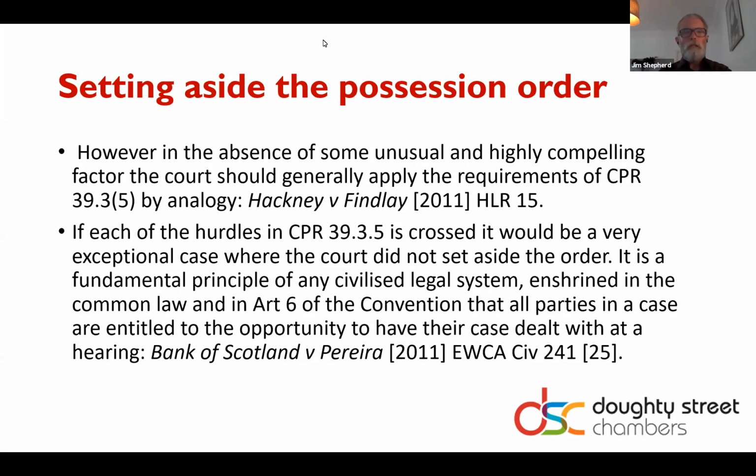And really the corollary is that all of the criteria have to be met, and it's quite an important case, I think, Bank of Scotland and Pereira. And I think Paul raised the issue as to whether oppression could be raised in mortgage cases. Well, this wasn't a mortgage case, but obviously oppression can be raised in a mortgage case. This was a case about setting aside a possession order, and is a good case to refer to in relation to a set-aside application, particularly in relation to Article 6, because if all those criteria are met, then the court ought to make the order, because it would potentially be a breach of Article 6 if the client is not able to have a fair hearing in relation to the possession case, which they didn't attend.